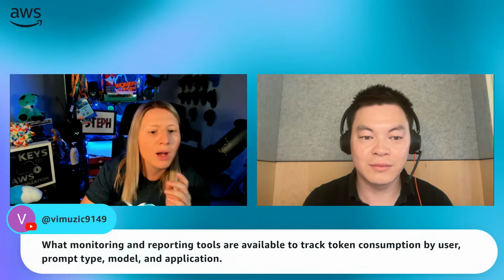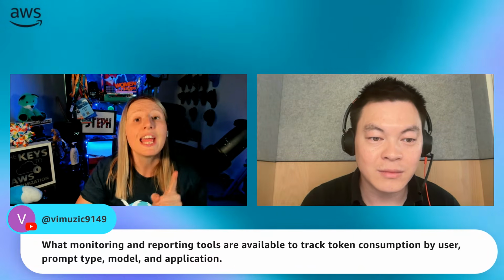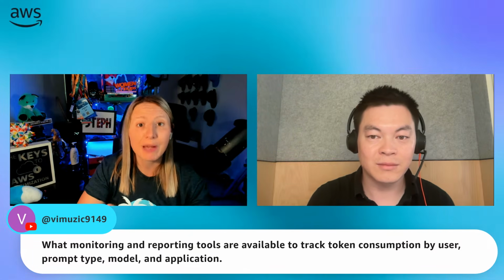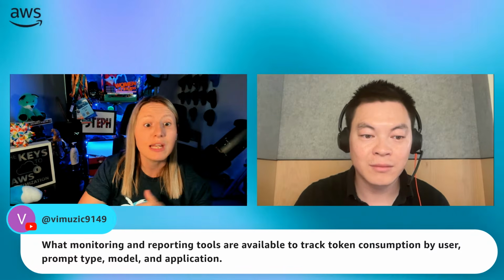A bit different. What monitoring and reporting tools are available for token consumption? This is not to do with the agent we're talking about, but if you go to CloudWatch and go to dashboards and automatic dashboards and then Bedrock, there is a dashboard there that you will see all of this information that you need by default. So go and check that out.